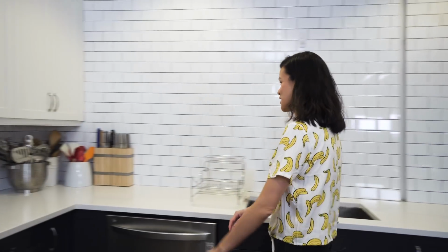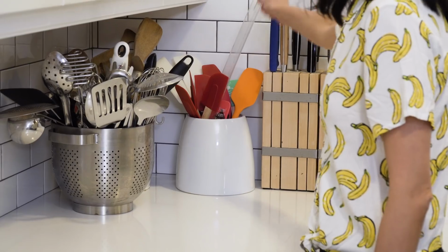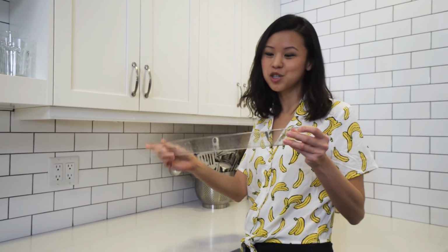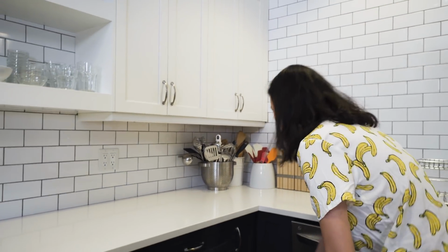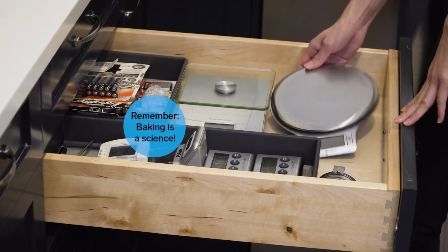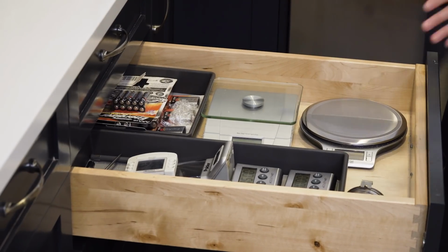And over on this corner, we have all the spatulas and wooden spoons you will ever need. And also, we actually keep rulers in here as well because if you notice in our baking recipes, we do give you some measurements, so we always have that here. So let's take a look at some of our drawers. Oh, this is a good one. This is one where we keep all our scales and our timers. We weigh everything and we time everything to make sure that our recipes are accurate.